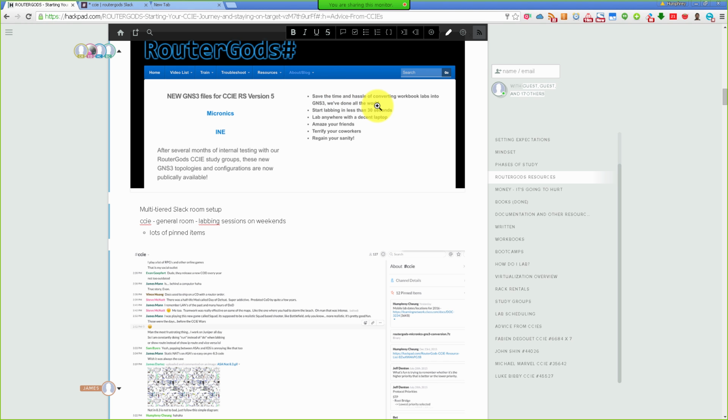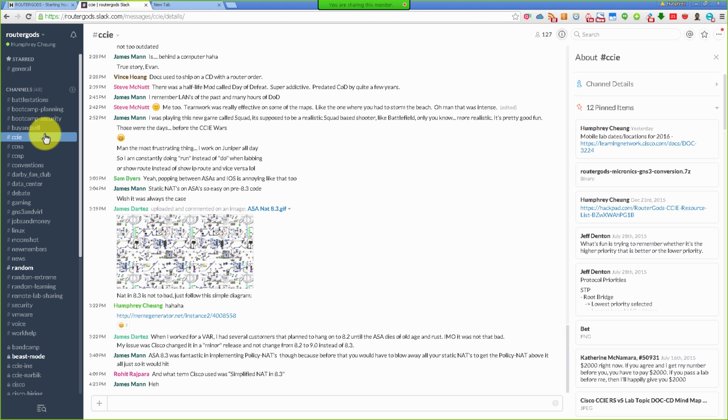Okay, so we've got a multiple tiered Slack room setup. Many different types of rooms for CCIE people. So to start off, we have the main CCIE room. So you just add yourself to CCIE. Anyone can join this room. This is vendor neutral. So anyone interested in CCIE is cool to join there.